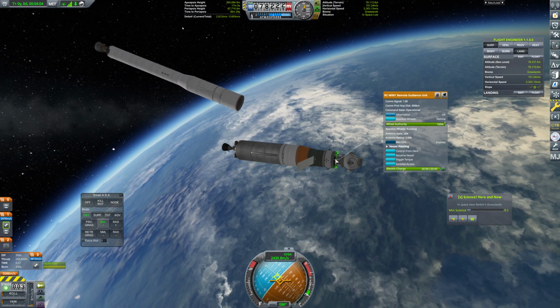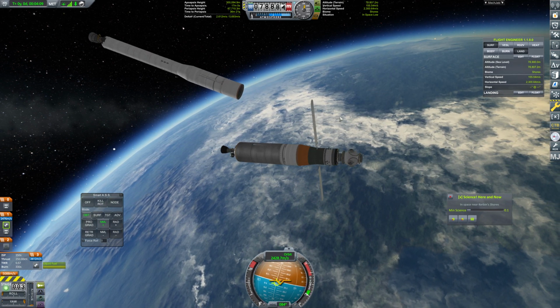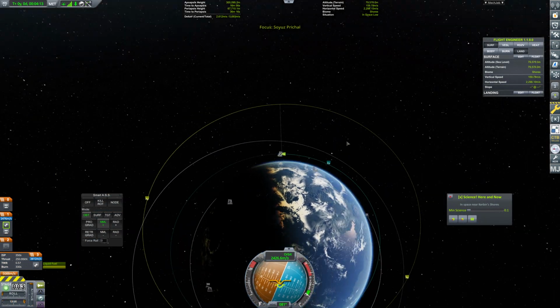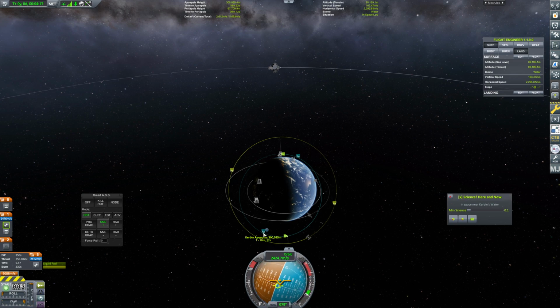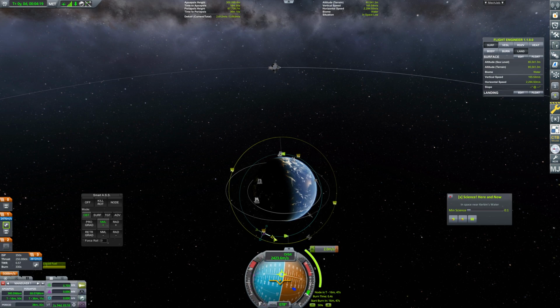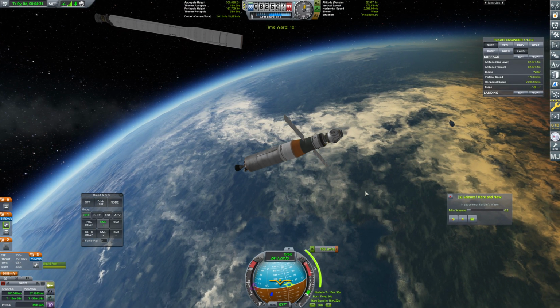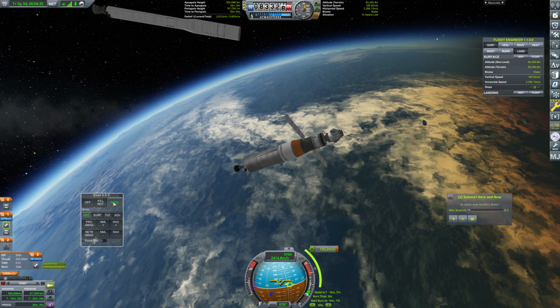We do have a reaction wheel in this, so it'll slowly make its way around there, but we're apparently struggling a bit with that. Yeah, I think we're going to need to make our way around to the apoapsis here and do this burn and then make our way to the periapsis. That'll be fine. We need to get the rotation under control, and we can do that by just doing this. There we go. No more rotation, and let's align to the node.